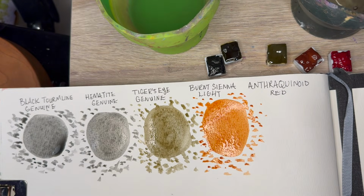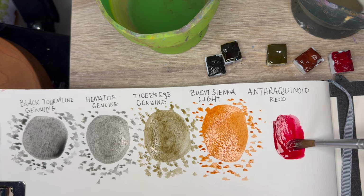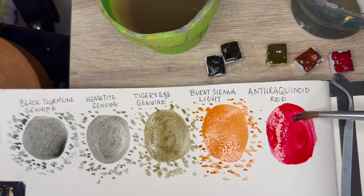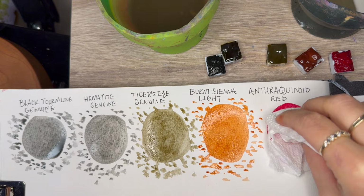These are looking really pretty as they start to dry. Ooh, that one's very vibrant. I think I put a little bit too much pigment on here, but that's okay. I'm gonna lift some. Lift this paper towel. Get a nice little texture. There we go.